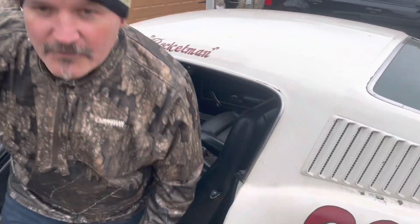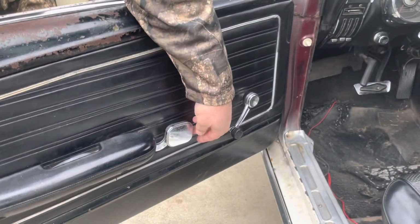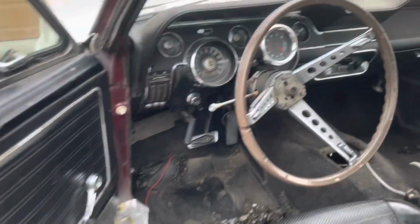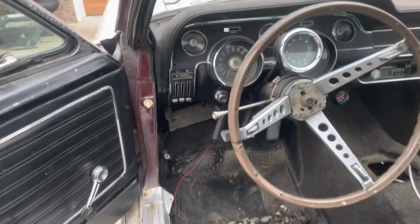And one thing I don't know if a lot of people know, but '68, I'm pretty sure is the only year for these door handles. They sit like that until you go to open them, you flip them up. But it's a pretty rough old car, like I said, but it's fun. It allows me to beat on it and have a good time.